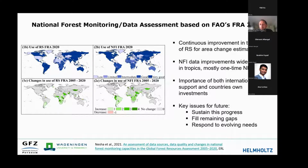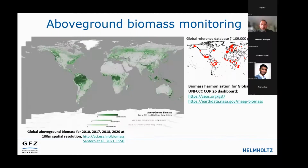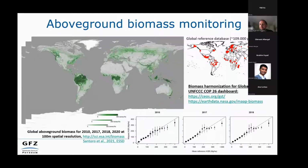data? In particular, the increasing availability of country national forest inventories is a good base for us Earth observation people to see how we combine the NFI, the National Forest Inventory data, and the biomass map data to really produce more up-to-date, more spatially explicit, and more accurate results. Because we know the field is evolving, we see a lot of things happening, data sets being produced, satellites being launched, and the investments in quality are really happening. And we do see the CCI biomass maps as an example of that.